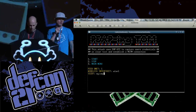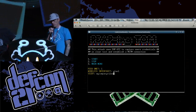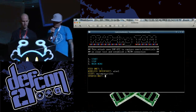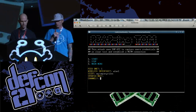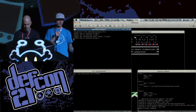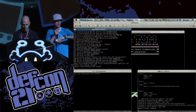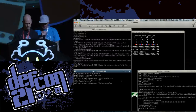So the same type of thing. You hit start, you type in your wireless interface that you've got plugged into your machine. It's my company rules, right? And if you want to spoof a MAC address, no, we're not going to in this case. We go ahead and hit enter. We don't care what channel we're using. Basically the same things are starting up. You've got your RADIUS server starting up so you can see what's going on from that perspective, you've got your AP starting up, and then you've got your GTC passwords.